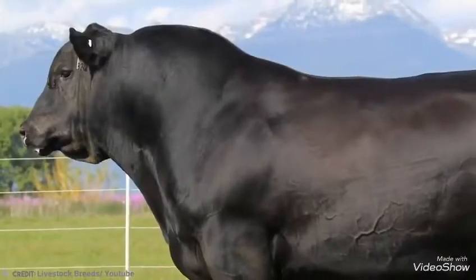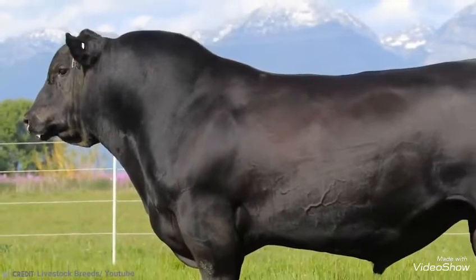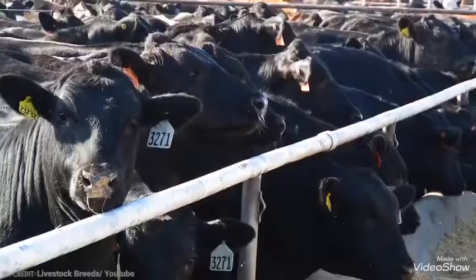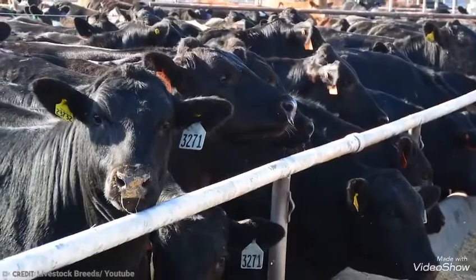They grow up to around 2,600 pounds, and they tick all the boxes for growth, meat production, and milk. No wonder they're a preferred breed throughout Germany.